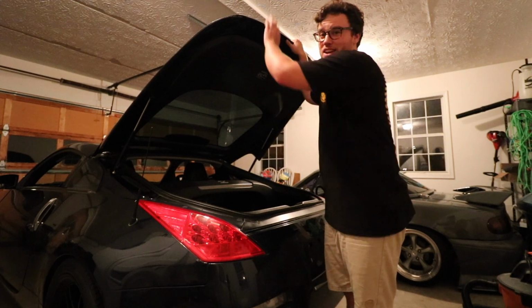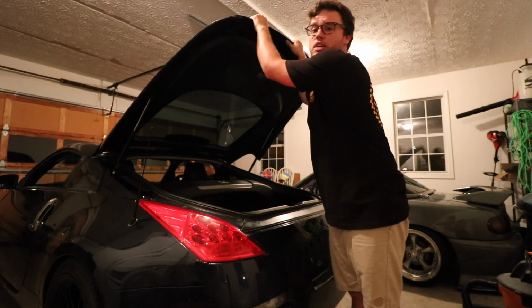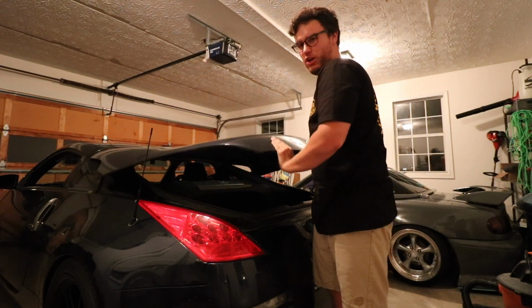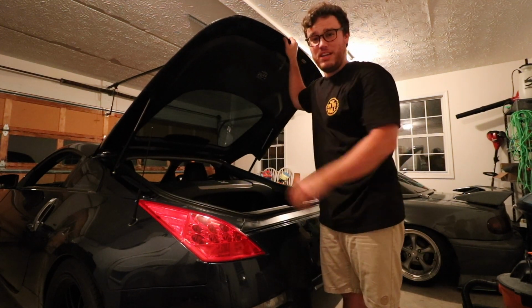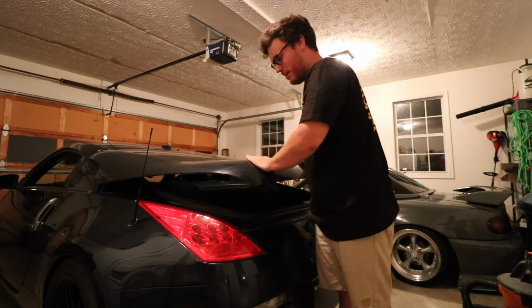But guys, check this out. This is their HP struts and everything, so it's a little bit harder to put down. But look at that. Woo! That is so nice. That is so nice.